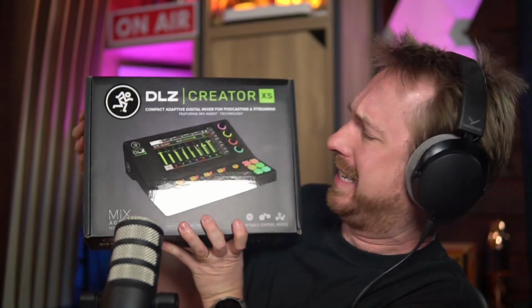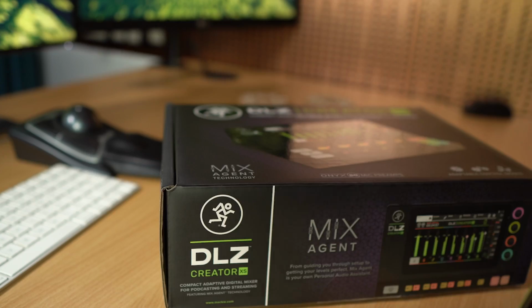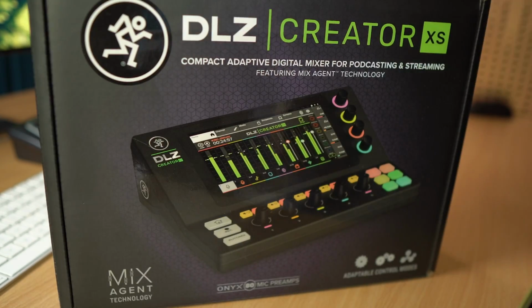Moving on next to the mixer. Yes, I'm saving microphone till a little bit later because if you can't hear things well and mix things well, you could buy the best microphone in the world and it would sound rubbish. So for mixing, my go-to is the Mackie DLZ series. There it is. This is actually the DLZ Creator XS that I'm showing you.